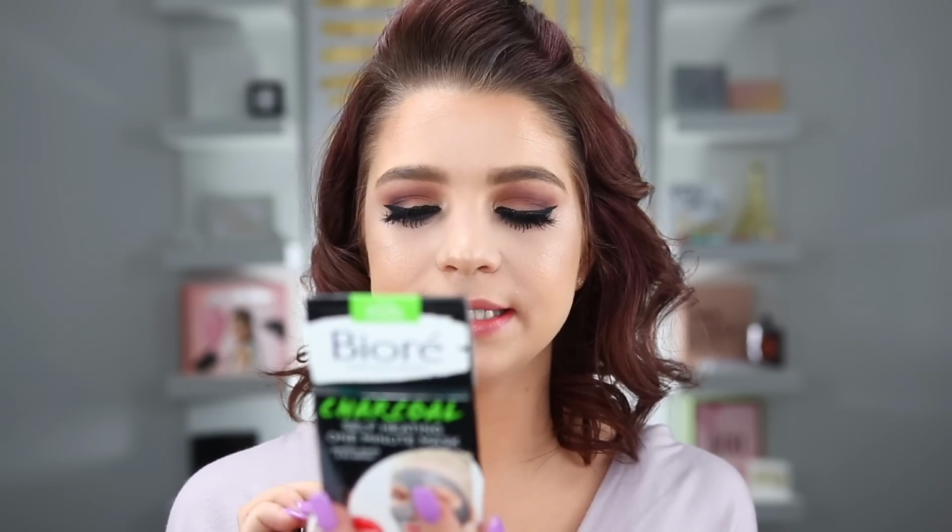I don't think I've ever tried a heating mask. This sounds really cool. I can't wait to try it out. It says that you only leave it on for 1 minute. Is that right? I think it says 1 minute. That's really cool. I love fast masks because a lot of masks, you gotta leave on for 20 minutes. They're just a little time consuming.